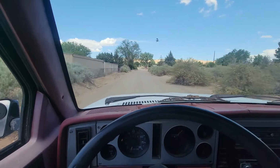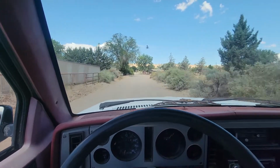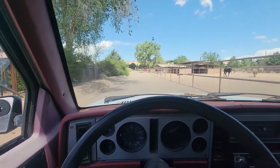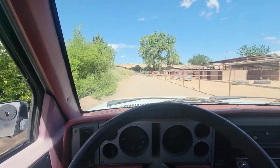And the dash has some cracks on it, but you know, sitting outside here in the Southwest, that happens. Can't expect everything to be absolutely perfect unless you keep it in a garage and keep it covered. But you know, it is what it is.